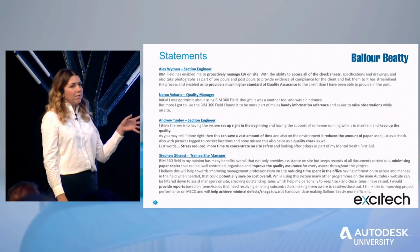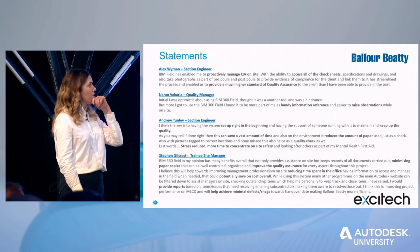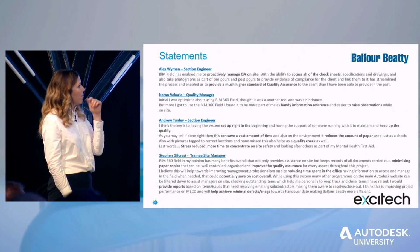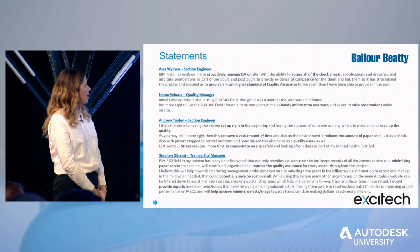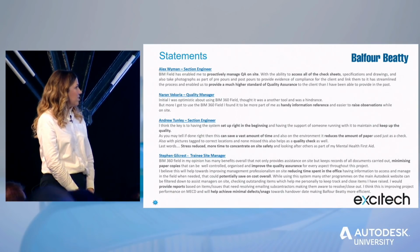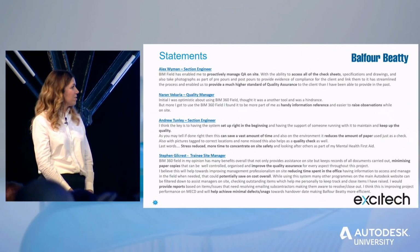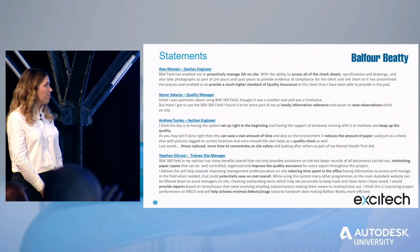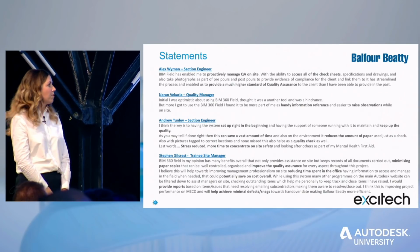So these are some statements from key members that use Field out on site, just to pick up on a few of the points. Proactively manage QA on site. There's a few here. Reduces the amount of paper if it's set up right from the beginning. Stress reduced, we all welcome that. So potentially could save on cost overall. Reducing time spent in the office, which is a big thing. Improve on quality assurance. So there's some really good feedback from key members of the team that are fully engaged with Field and Glue on site.